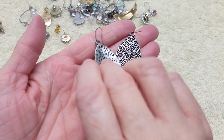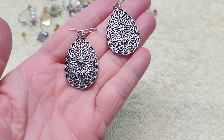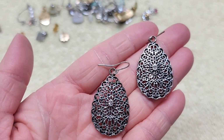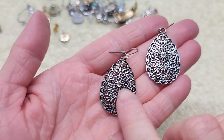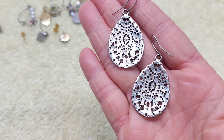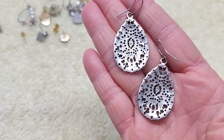I've got a pewter colored, very fancy teardrop shaped earrings with a little rhinestone in the center. No markings on these.